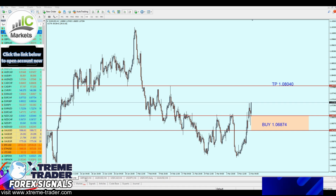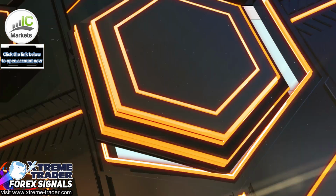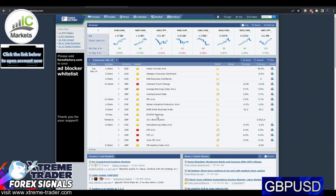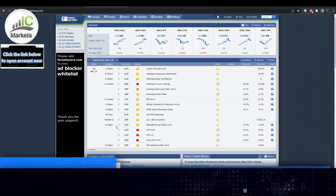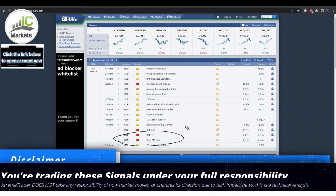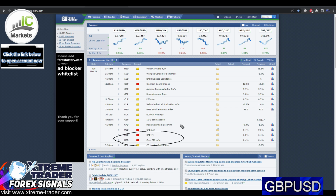Moving now to the Pound USD. But before that, it's important, guys, to remind you about the news, because tomorrow at 4:30 p.m. Dubai time, 12:30 p.m. GMT time, we will be having the core CPI news for the dollar. Guys, this news can make a big impact on the market.